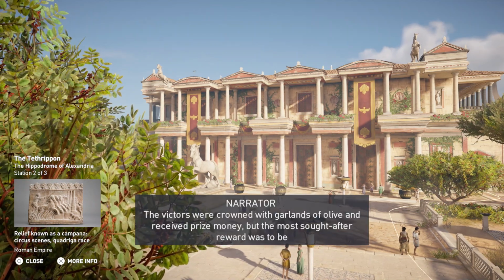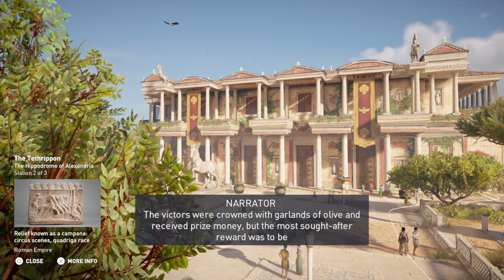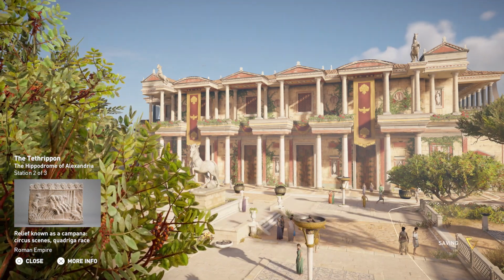The victors were crowned with garlands of olive and received prize money, but the most sought-after reward was to be acclaimed by the works of poets, such as Callimachus and Pindar.